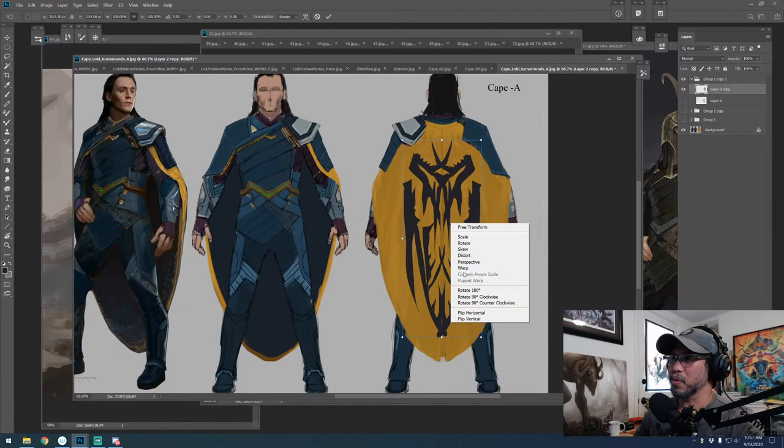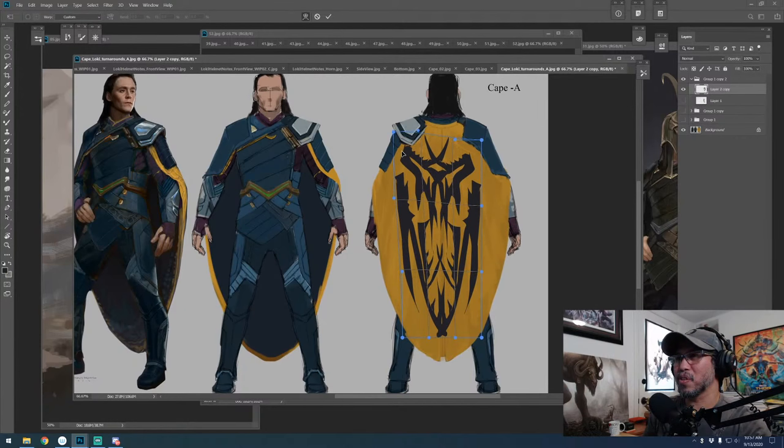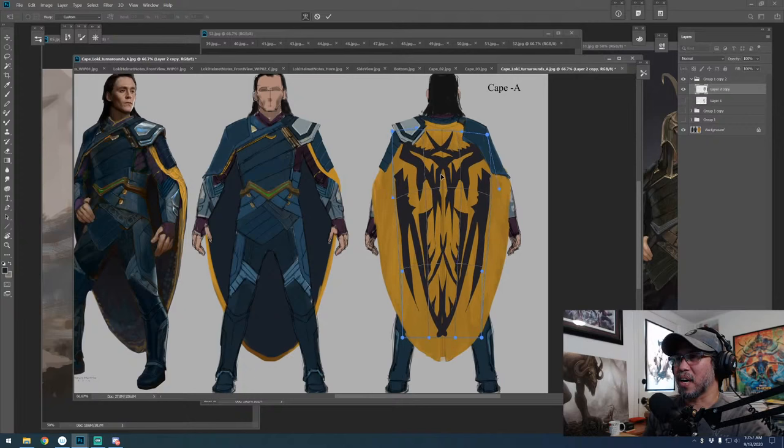And then use the warp tool. I love the warp tool, but for some reason in this new iteration of Photoshop, or it's my computer, it's not working.